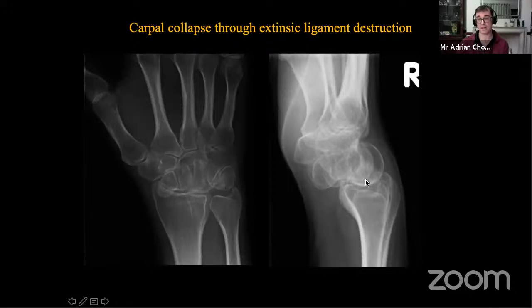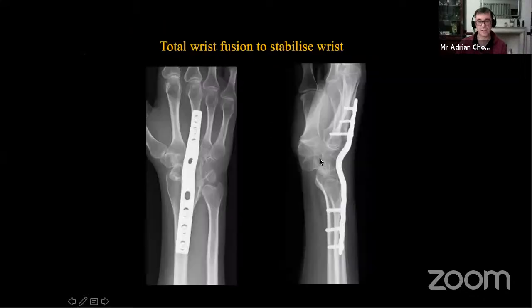It is there. It's just overlying the distal row. And this is carpal collapse caused through extrinsic ligament destruction. The destruction has been so aggressive, so acute, the carpus has collapsed before the degenerative changes have begun to occur. In this situation, we would look to stabilize that wrist. And here's a classic example of how we tend to do it with a dorsal wrist plate and a fusion.